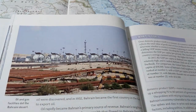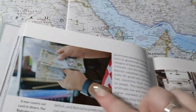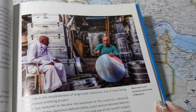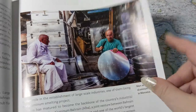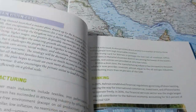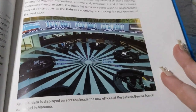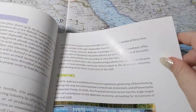An oil facility here. And their currency, they use the Bahraini dinar. It's an aluminum workshop, it says, making some canisters and boxes of aluminum. Here's the stock exchange in Bahrain. Very gorgeous building. I mean, all the buildings in Bahrain are absolutely gorgeous, but it's a pretty design.